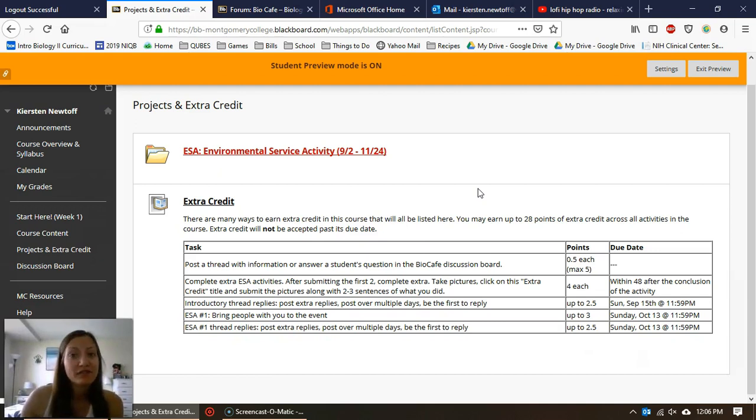There's going to be tons of different ways during the semester to earn extra credit, all of which are listed here. This is just a preliminary list. I will be constantly adding to this list when I hear about different events going on at the school or in the community, or as various assignments are churned in, because a lot of different assignments have extra credit components to them. So for example, the first one I want to talk about in depth, because I don't really talk about it elsewhere, is this BioCafe discussion board.